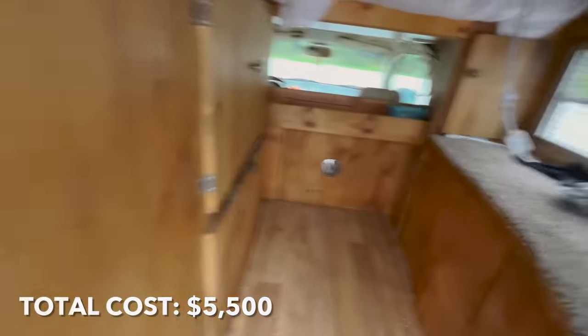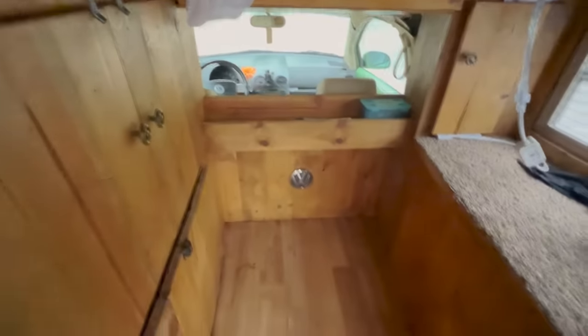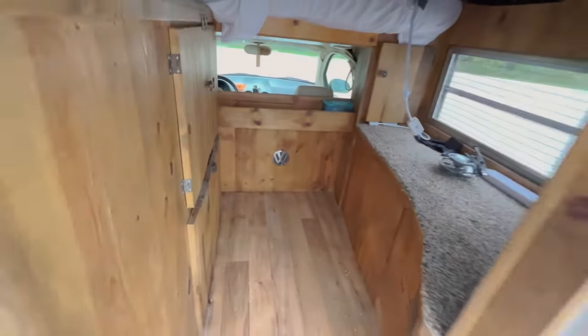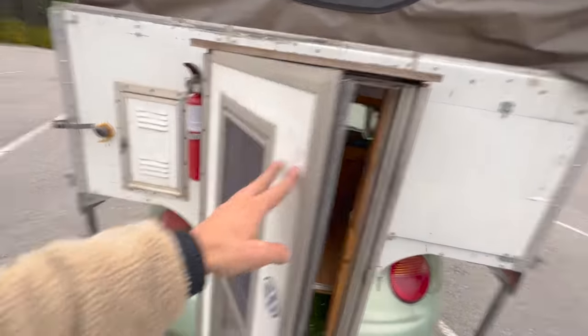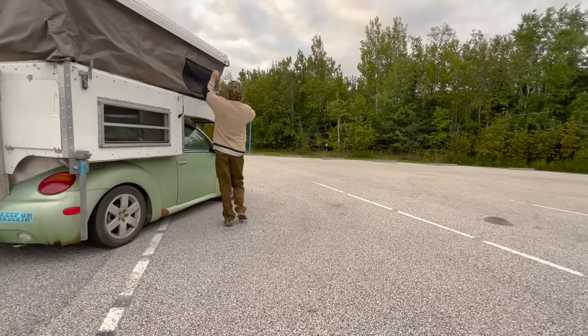I didn't bring a battery with me, but just for looking purposes, you can see full-size queen bed. It looks like I had a little mouse friend in here. Got a sink though, some storage for food and whatnot. And the tiniest little door you ever did see. This thing is a pain in the butt to tear down by yourself though, so let's see if I can do it still.